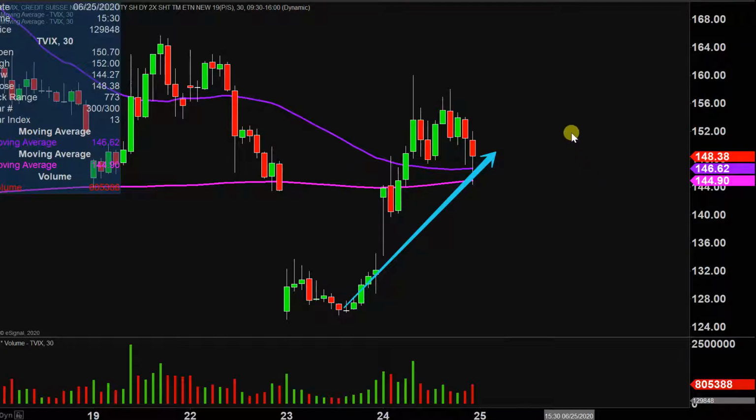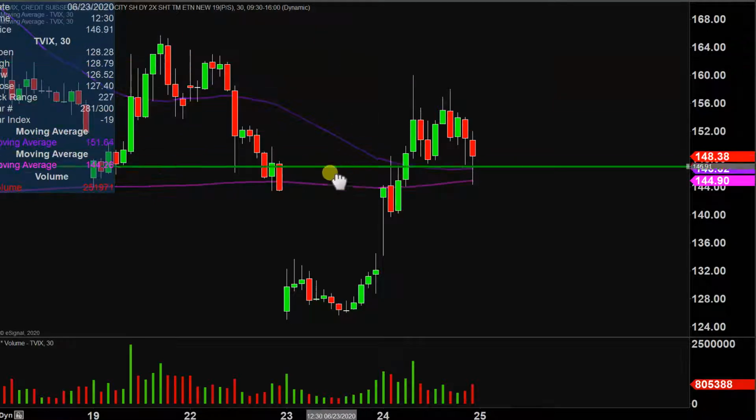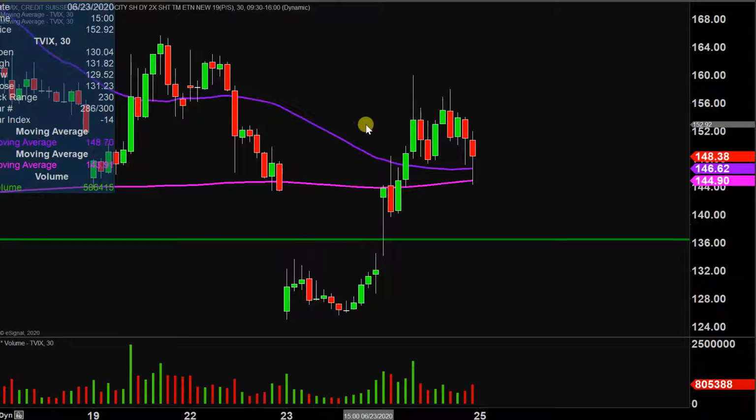But that does bring about the valid question of, is there any sort of true power behind this price movement? Is there any sort of genuine strength? Or is this just some sort of knee-jerk reaction, dead cat bounce type move? I have no idea, but by using charts, we can make answering that question very straightforward. In my mind, it all revolves around a single area, and that area is down here at 136. Why is 136 important?